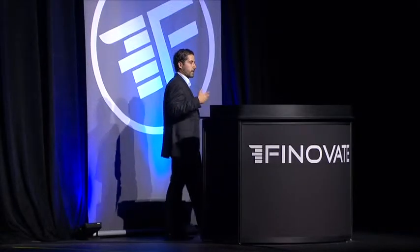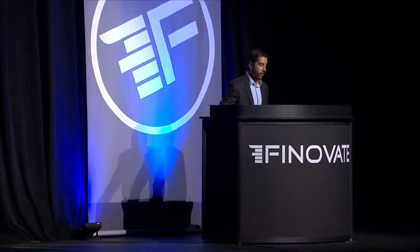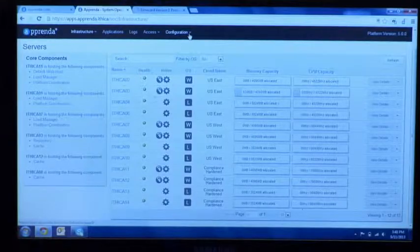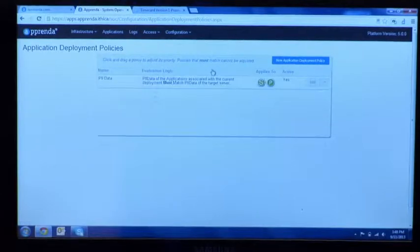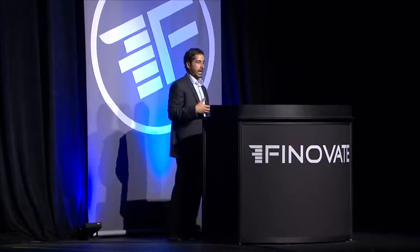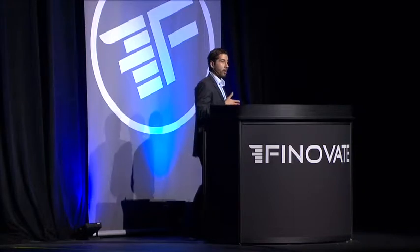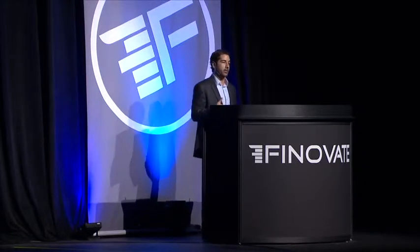So aside from this, while this process is going on, we can also take a look at how that gets configured. If I go back to the IT portal, I can see that whoever's running the platform can actually set up these application deployment policies that help dictate what sort of rules are going to be implemented when it comes to deploying applications against this sort of infrastructure. So in this particular case, the IT staff running the Apprenda cloud at this organization has configured that any application running with personally identifiable information has to land on a compliance-hardened cloud.